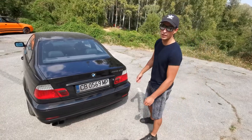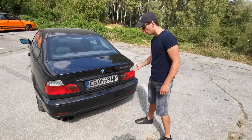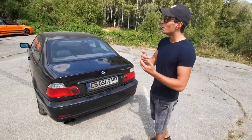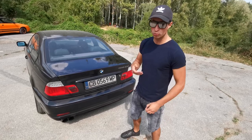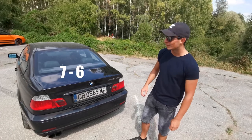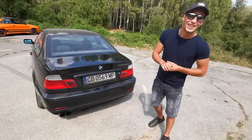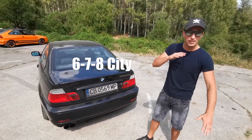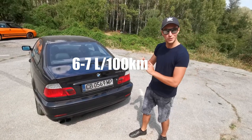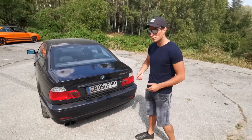So this being the most coveted, the most loved BMW of them all in Eastern Europe, the 320 diesel. That means it's a 2 liter four cylinder. Although 99% of people who understand BMWs would say don't buy a four cylinder BMW, this gets 6 to 7 liters per 100 kilometers in the city. Yes, it's much easier to say MPG, but it's not MPG, it's liters per 100 kilometers.